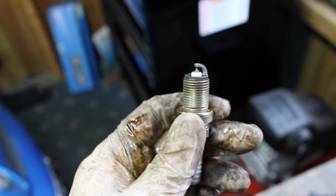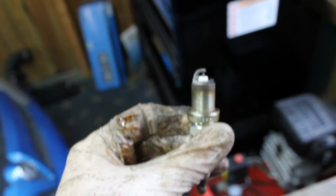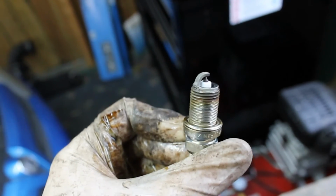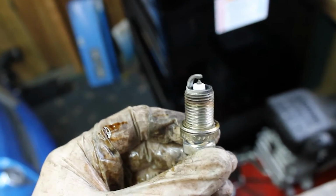This is what I mean by the tip of the spark plug. We don't want that melting away. If that's already melted away, then something's probably gone catastrophically wrong before we got to that point. Either way, we want to make sure we've got the right plugs to deal with the mapping.